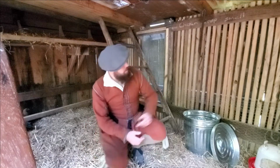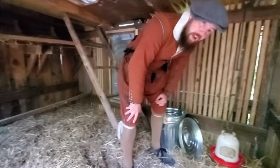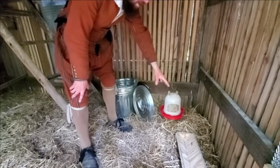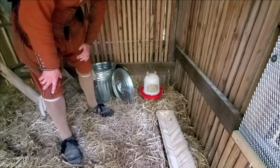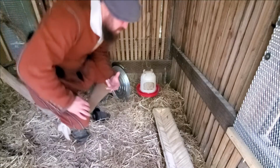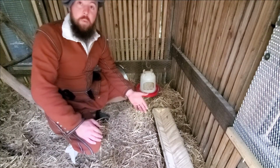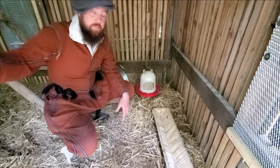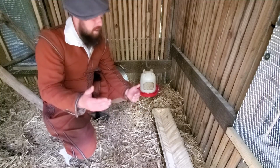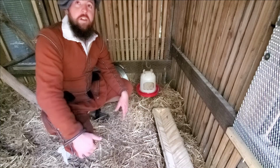Now, if we take a look over here, we can see, again, we've got our food bin and our plastic waterer. We feed our birds out of a trough rather than using a big feeder with a hopper that stays constantly full, because we use food as a motivator to bring the birds home at night. We let them free range around the fort, and so we don't want food available all the time. We want food to be, again, there as a motivator. They show up at the end of the day for dinner.